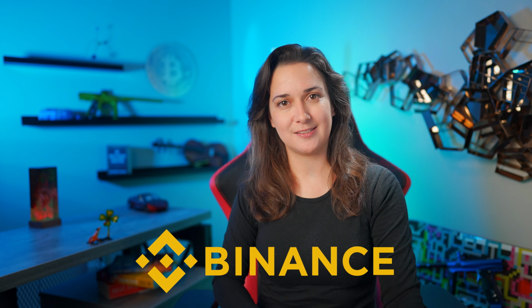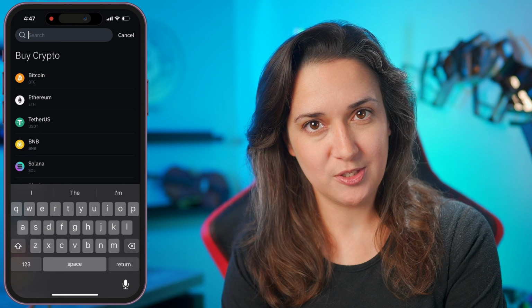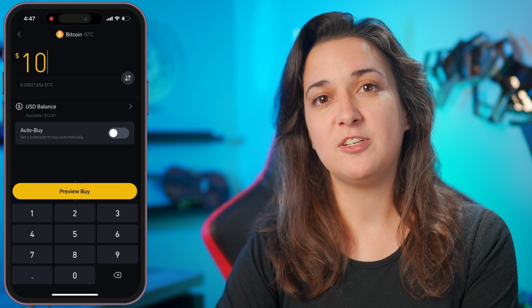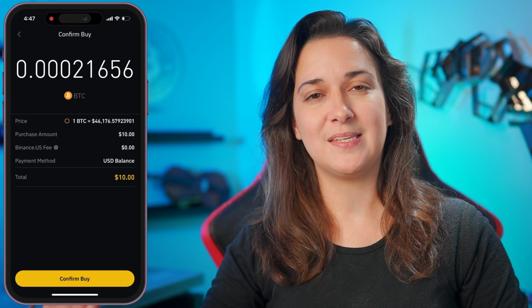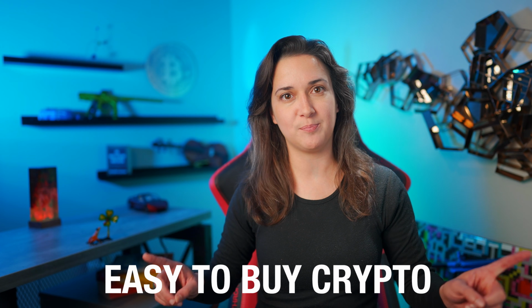And now let's use Binance. Open the Binance app. Tap the buy button. Choose the crypto you want. Enter the amount. Choose the funding source. Tap preview buy. Make sure everything looks good. Then tap confirm buy. And the buy was successful. Brilliant. So as you can see, it's super easy to buy crypto.